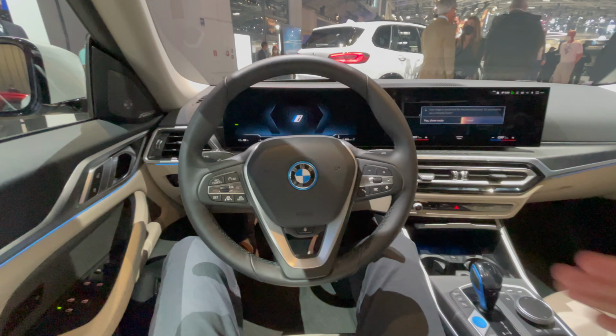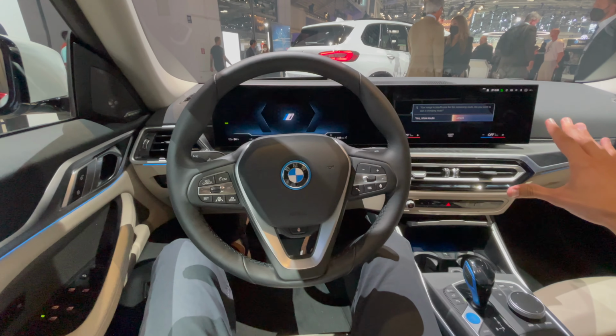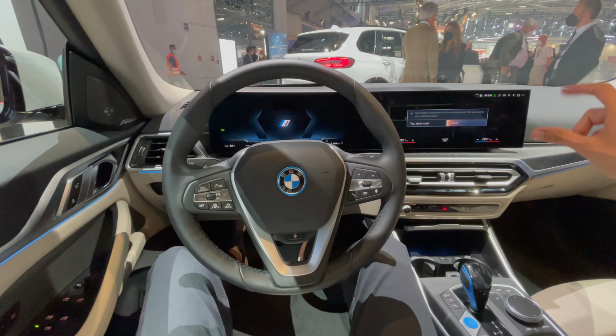Gonna hop in and check the interior details. There's a lot of people waiting, so we're just gonna jump straight into the interior. We're going to lock ourselves in, not to get disturbed. Switching to the white lens, you can see the new cockpit, same as in the iX SUV.